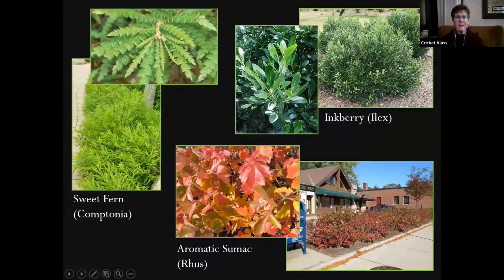These are 3 more that have proven to be just wonderful native plants, very adaptable as well. This one on the left, sweet fern, is a colonizer. So you put in a few and you'll have quite a few after that. They'll just make a mass eventually if they're happy. And they tend to love sunny, dry locations, sometimes really tough locations. And if you've ever walked by a sweet fern and known to pick a leaf off of it and smell it, it's just magnificent.